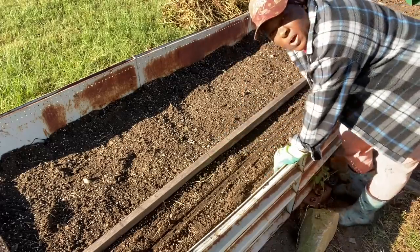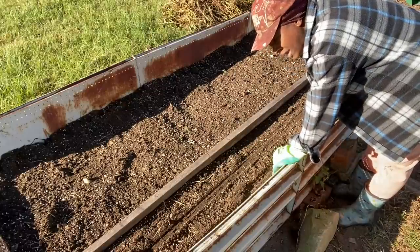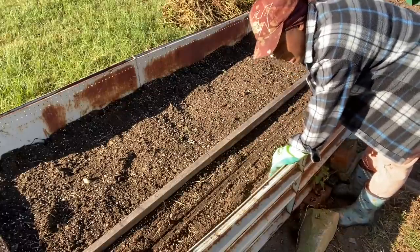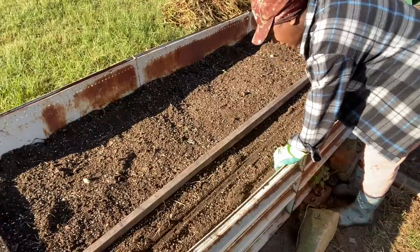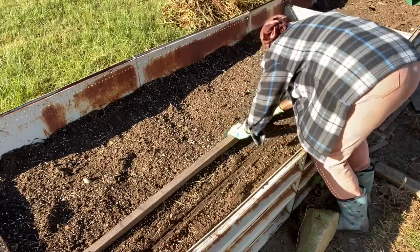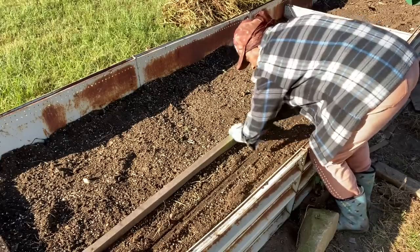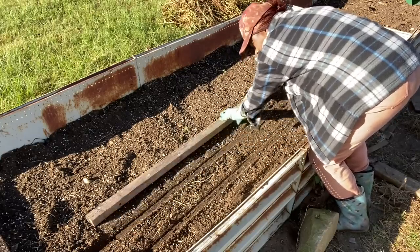Why don't I just use a hoe to do this? Or another tool like I used to do? Because I can never get them as straight as I want it to. So at least this way, I feel like it's helping me to get them a little bit straighter than I normally would. But you ain't got to do this.